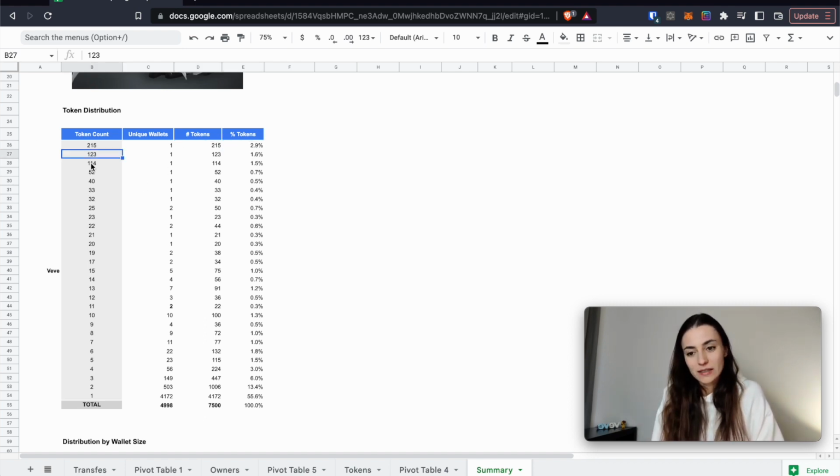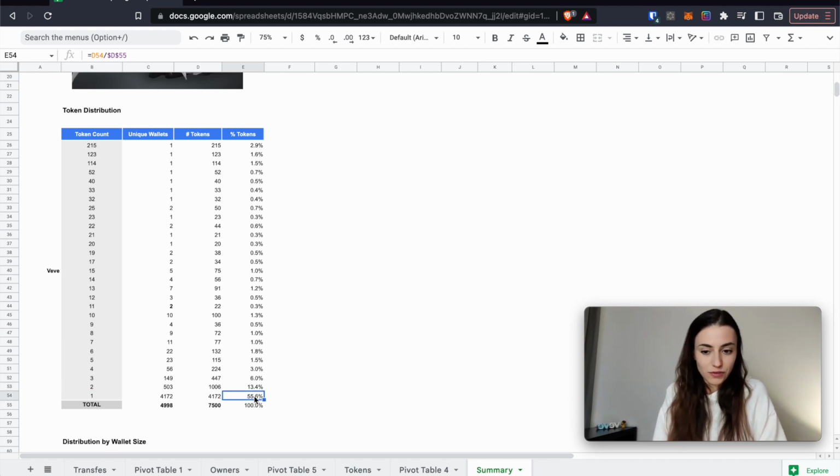But you see here that we have two other wallets that also hold more than 100 Todds, and a couple of other wallets that hold a fair collection of those Todds. But then again we have over 55%, so more than half of the Todds are uniquely distributed, so in wallets that only own one Todd.